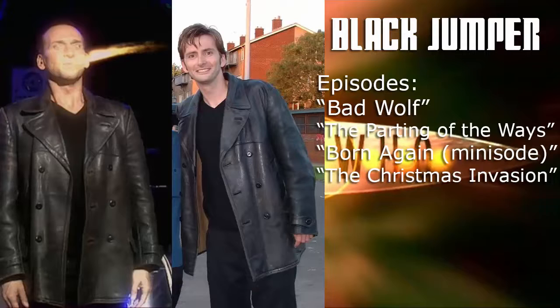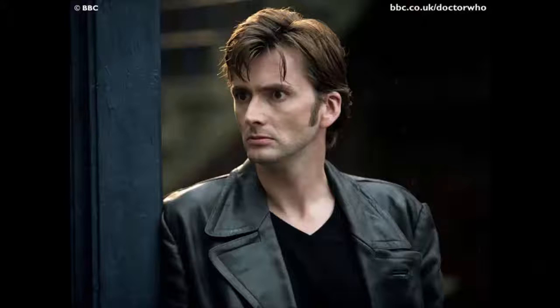And finally, the all-black look to match the funeral atmosphere of 9's send-off in Bad Wolf and The Parting of the Ways. And also, it saw in the arrival of the 10th Doctor, David Tennant, in both the Children in Need minisode Born Again and the pre-titles of The Christmas Invasion. So if you want to do a post-regeneration 10th Doctor, this is the look to do.